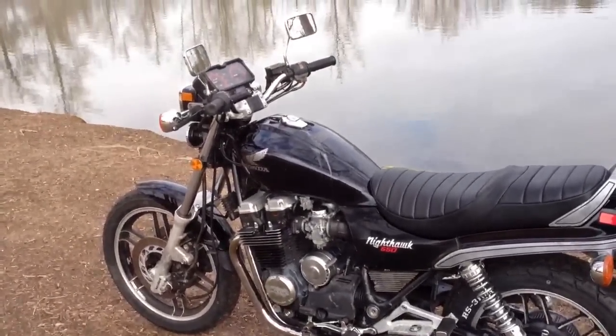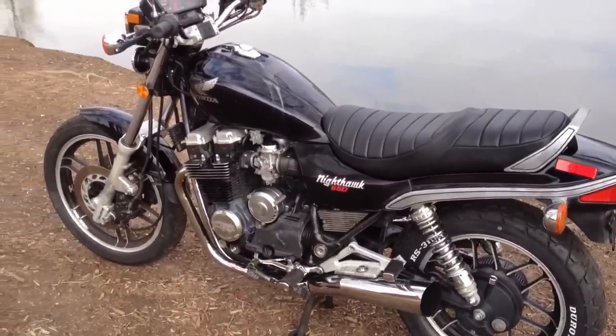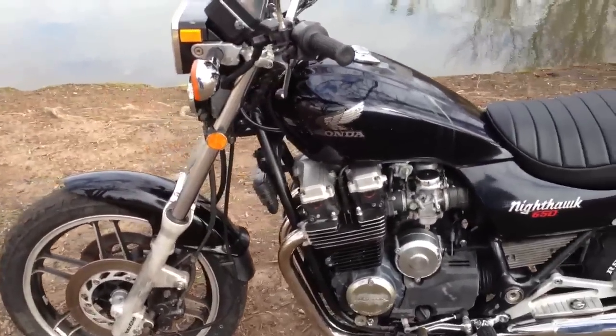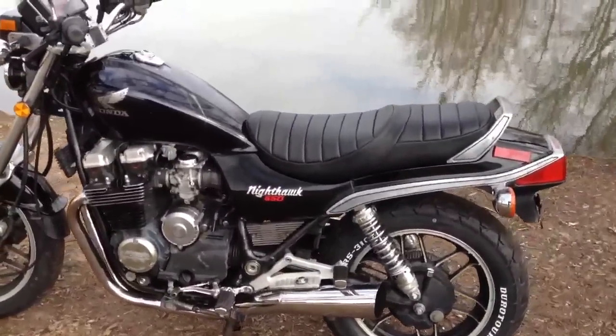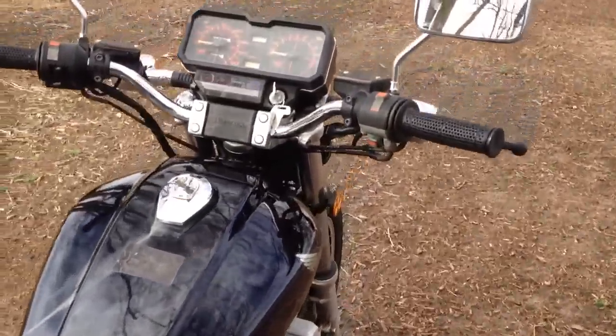I restore Nighthawks and Shadows and Magnas. Due to my time, I only do one maybe once a year, if that now. And this was a project that I recently took on. At first, I ran out of spare time to really put into it. But like I said, I decided to completely go through it.